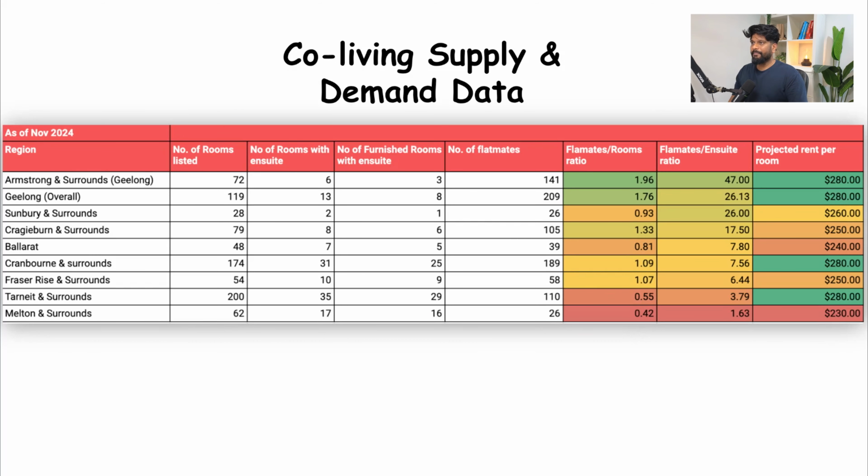But if you look at this metric, it says number of flatmates per room. But what we want to look at is number of flatmates per ensuite, because everyone wants their own bathroom. So the moment we flip the switch and start looking at this metric, the numbers look so much imbalanced. So you can see there's 47 people looking for a room with ensuite in Armstrong and surrounds. There's 26 in overall Geelong. Sunbury is not bad either. Craigieburn, pretty good. Ballarat is pretty good. Everything is pretty good except for Tarneit and Melton. So if you look at this particular metric, this is the single most important thing, because when you're building a co-living, every room will have an attached bathroom. So this metric is the decision-making metric.